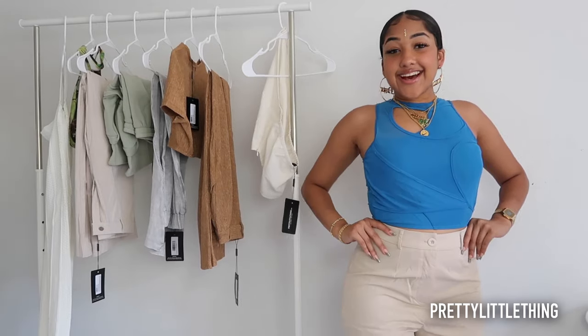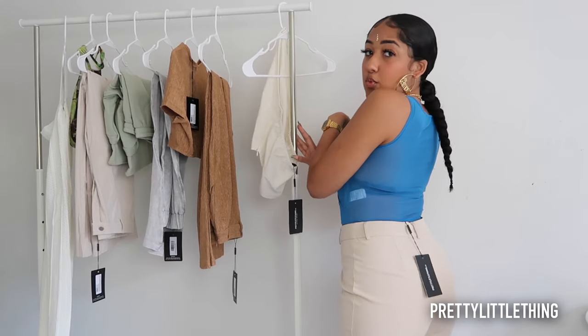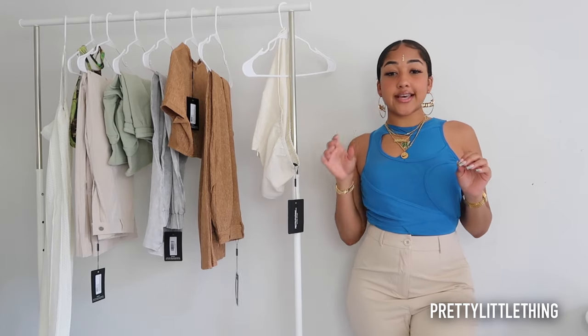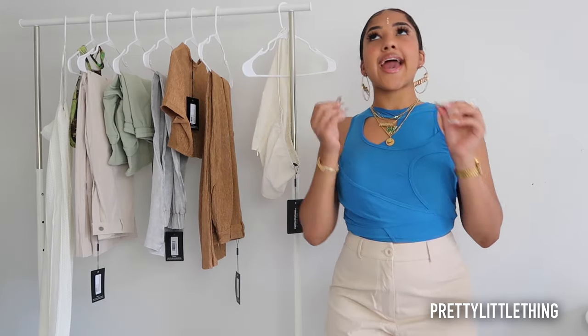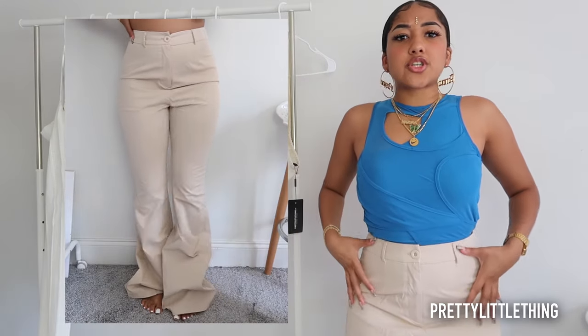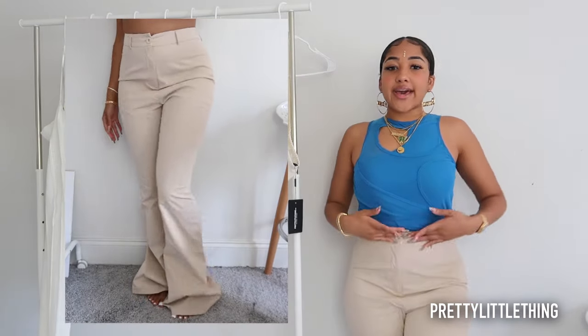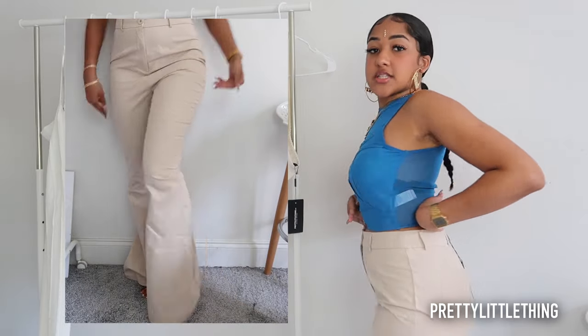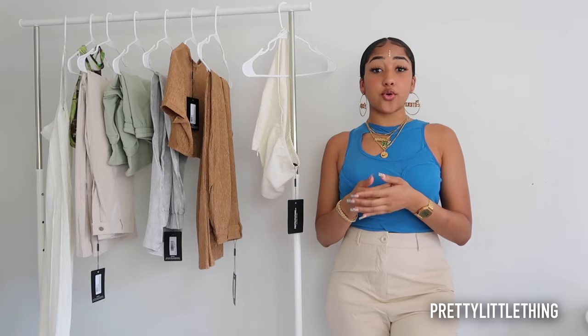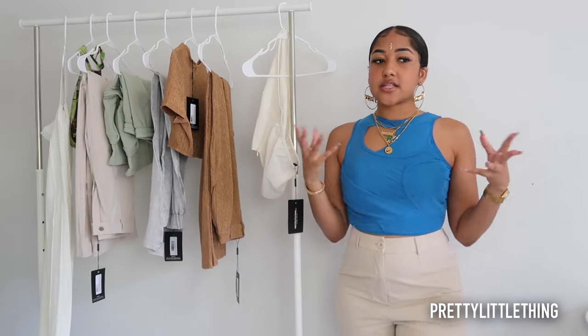All right, and the next item are these really nice woven flare trousers from the site. I got these in a US 6, UK 10, so this is my typical size, and I love the way it fits. I'm gonna put a video right here, but it is just so fitted at the top, waist, there's no extra space, it's super fitted, and then it flares out at the bottom as it should. Like, these are so cute. One thing that I really love about it is that it is tall girl friendly.